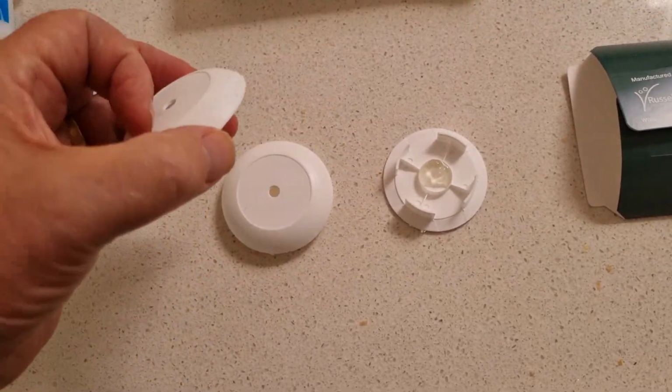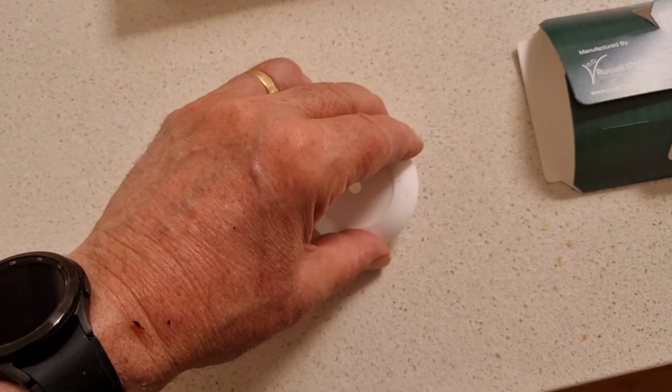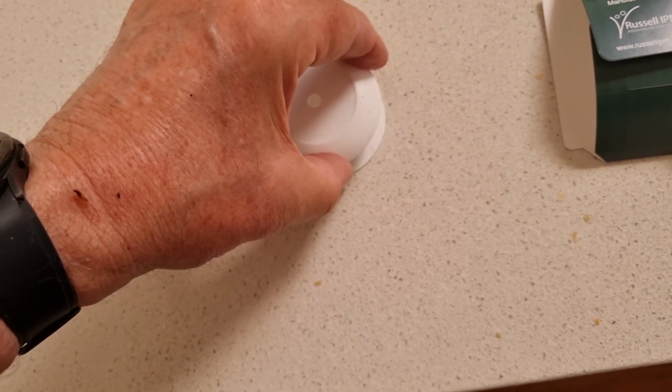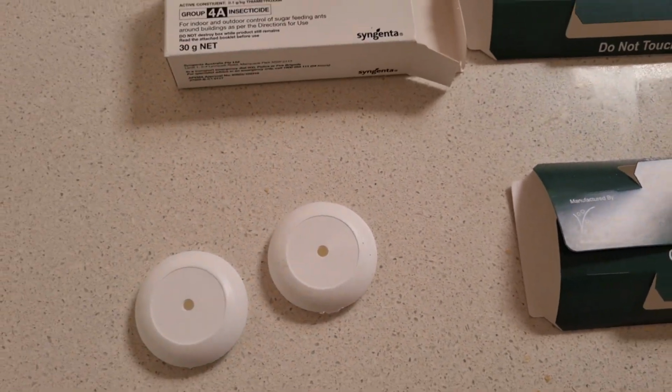So they just snap closed, and once they're closed, you can wrap them up. I'll just put this down. Yeah, you need 2 hands.